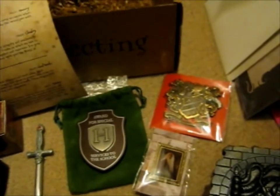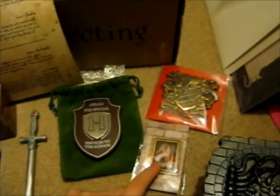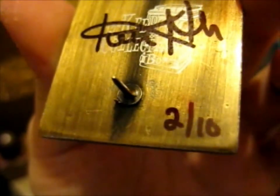And here's a clip about this. When I opened it, I recorded it while I was taking pictures. I just looked at the back of this, the headmaster portrait, and I got a signed copy. 2 out of 10. That is so cool. For some reason, I just totally was not expecting to actually be lucky to get randomly put in one of these. It's been a long time since I watched that intro video for that, but that is so cool.